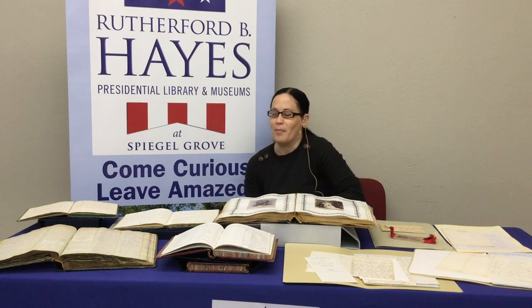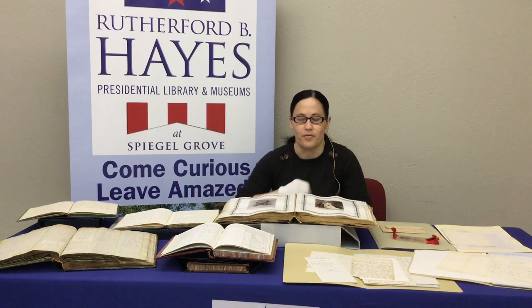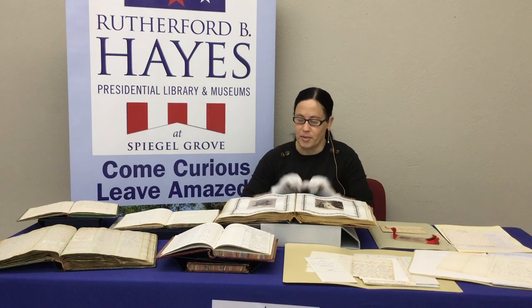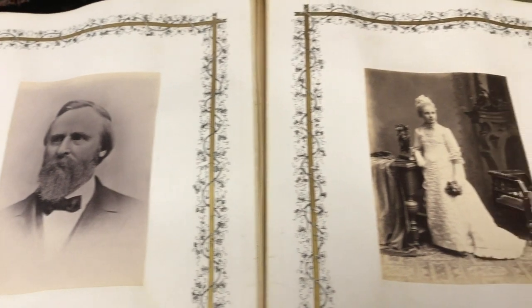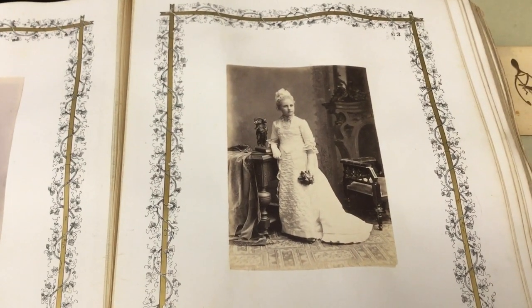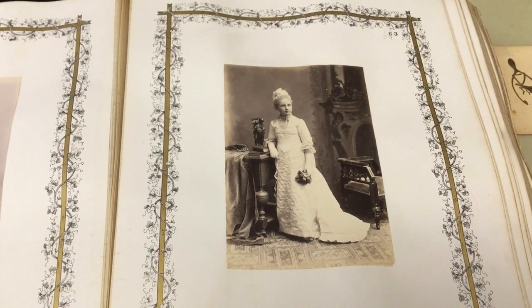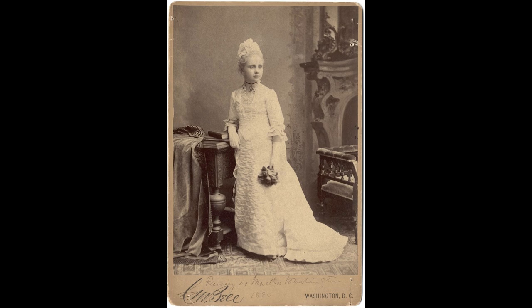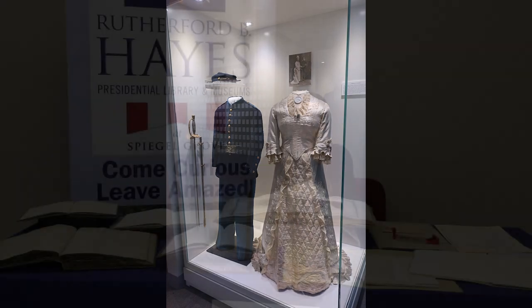Right here in the center is some of the Hayes family albums, the photograph albums. We have several dozen of these. This one in particular is album number one that I brought out. The page that I have up right now is President Hayes and his daughter Fanny, who is dressed in a costume that was made while she was in the White House for one of the parties that they had. She's dressed as Martha Washington. And you'll see that image here within the museum if you ever visit us, and we still have the dress here on display as well.